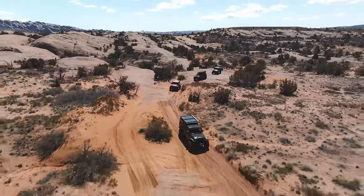I think the whole trail is about to get a little more fun. This is a really cool obstacle because it's got this little pool where you wet your tires before you come up the slick rock. This adds a little extra interesting factor.